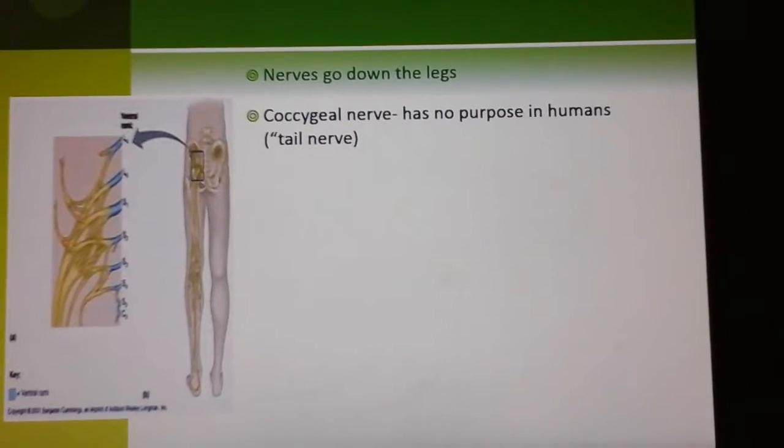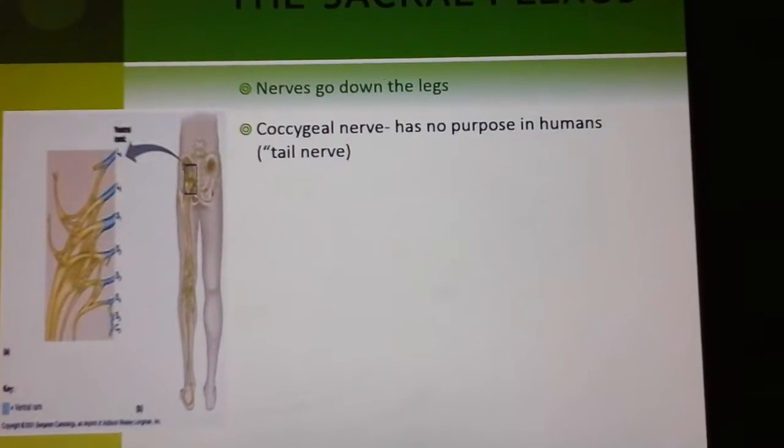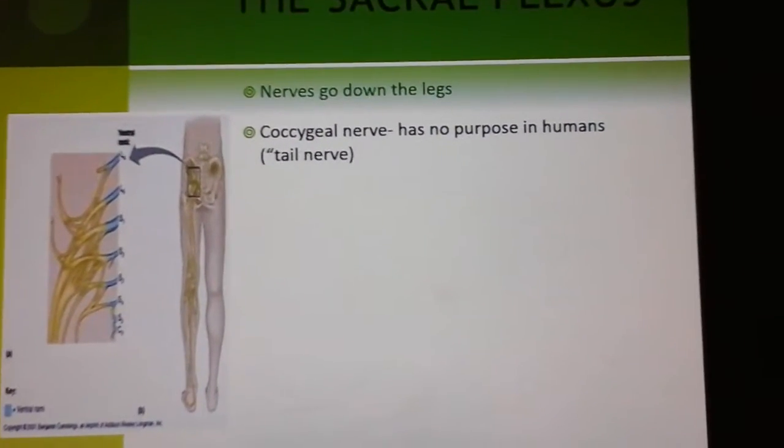You did have a tail as a fetus, you could wag it, but as your body grew, that got incorporated inside of your body. So you've heard of people born with tails. It's just their coccyx bone. It didn't actually get incorporated, and it's just a matter of surgery of putting it back into place.